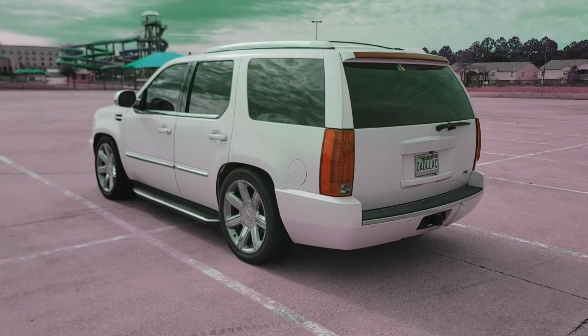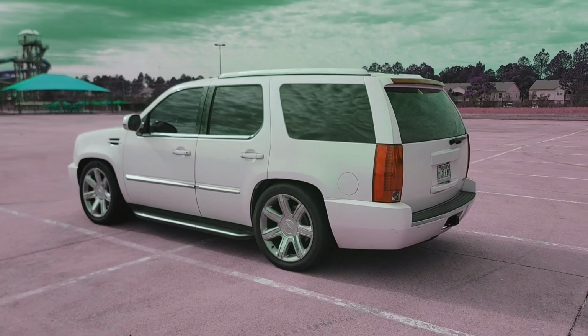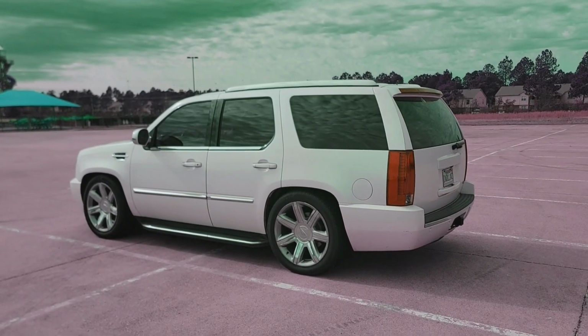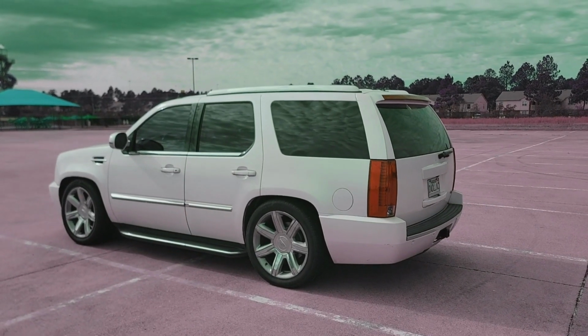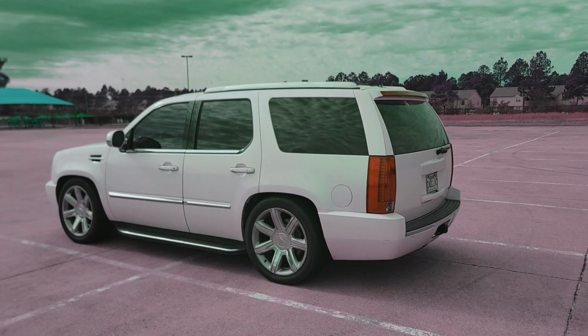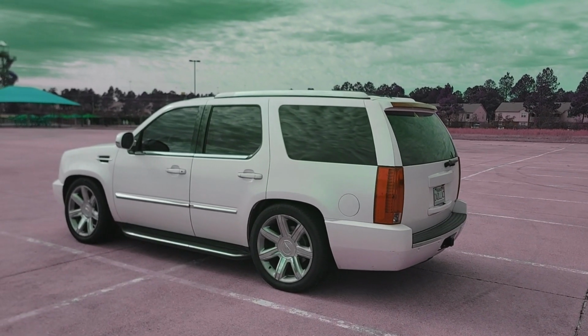Debated taking the roof rack off for a while. I do really like the Escalade roof rack, and it won't go anywhere. If I decide to take it off, it'll be just to change it up for a while, then I'll put it back on. But it's something that's crossed my mind a few times, and it will more than likely happen pretty soon. Just to see.